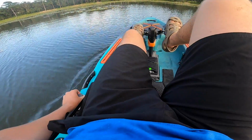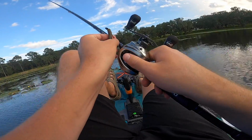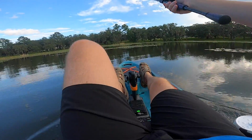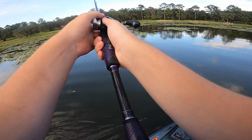And this makes it so much easier than paddling, because right now, let's say if I wanted to make a cast and I had paddles in my hand, I couldn't. But now, all I got in my hand is my rod and reel, and I can start fishing just like that. All right, there's gotta be a fish somewhere in these pads. This all just looks way too good.